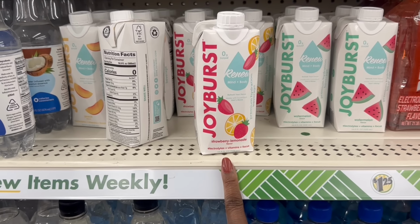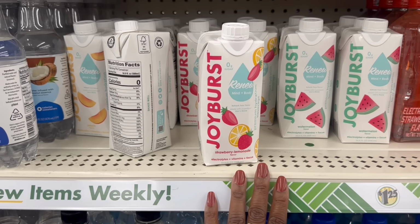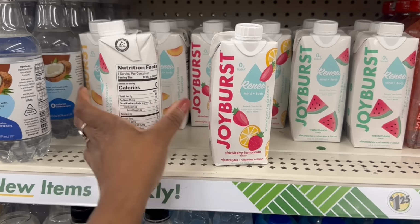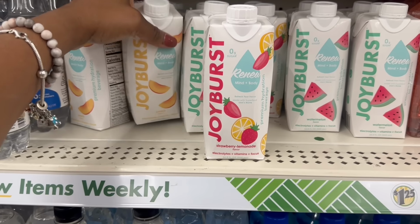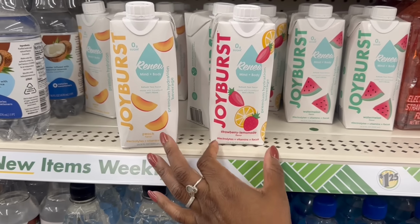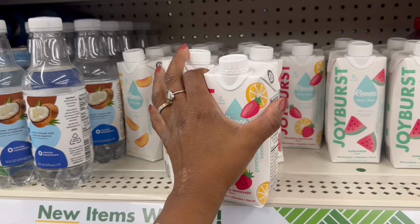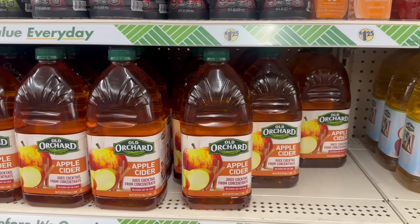I think I want to try electrolytes, vitamins, focus. Girl, because I told you I need to focus. Renew mind and body. So I think I'm going to try this. Which one is this one? I think I'm going to grab a peach. I feel like watermelon is way too sweet. I need a mixture of some strawberry lemonade right on that. I think I'm going to grab these two in the cart. Yes, on the apple cider rock and Old Orchard. Delicious, hot or cold, girl.